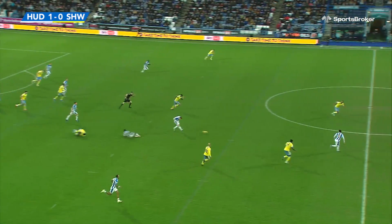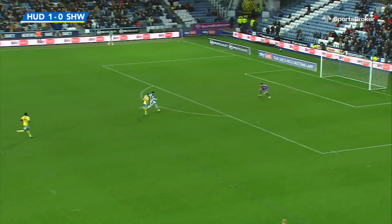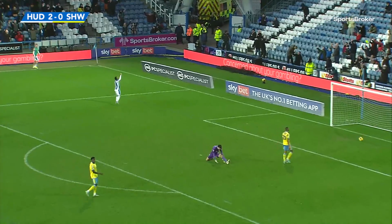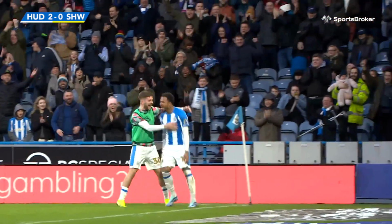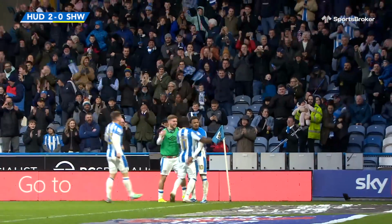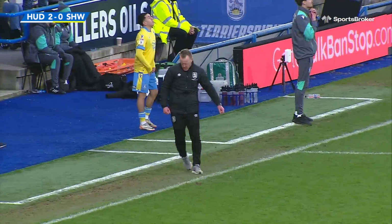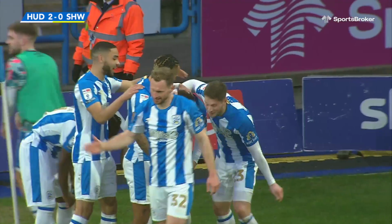And Matos has won it back. And Koroma has been released. In behind here, Josh Koroma. Sheffield Wednesday are falling apart. 2 goals in quick succession. Josh Koroma back in the side and back among the goals. Another bold selection pays off for the interim manager.